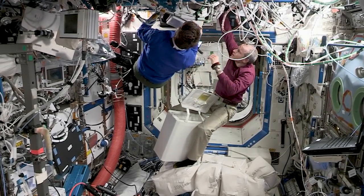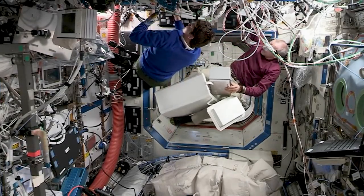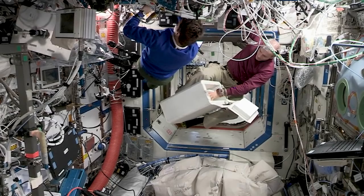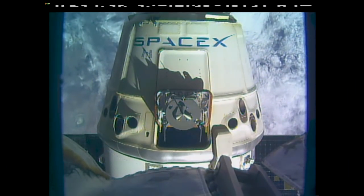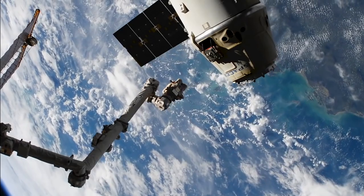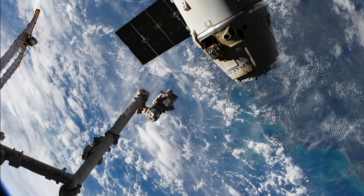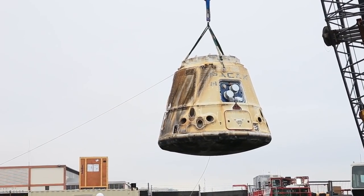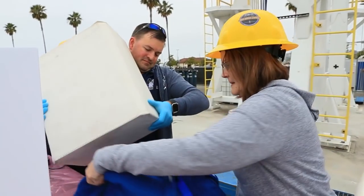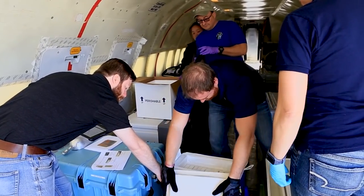After 15 days of running the experiment, the researchers have a lot of valuable data about how hydrogels behave in microgravity. To learn even more, the samples will come back to Earth for further analysis. For the last leg of their journey, the samples will return to Earth in the same Dragon capsule that gave them a ride to microgravity. After Dragon splashes down in the Pacific Ocean, it's taken to the port of Long Beach, where NASA will be ready to retrieve the precious cargo.